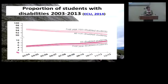So just looking at some of the background information, and I think Edmund was probably reporting data that's more up to date than this, because you were saying it was just under 12% of all students have a disability. This data runs from 2003-04 to 2012-13, and at this point it was about 9.5% of all students had a disability.